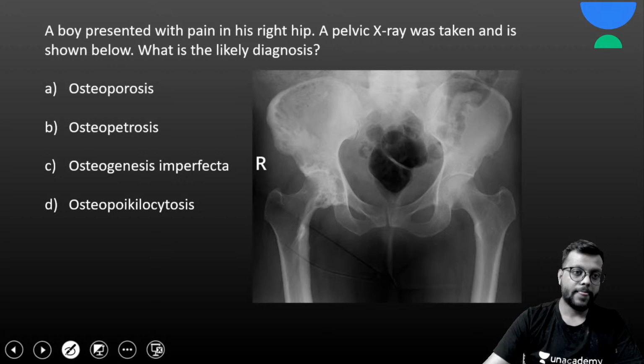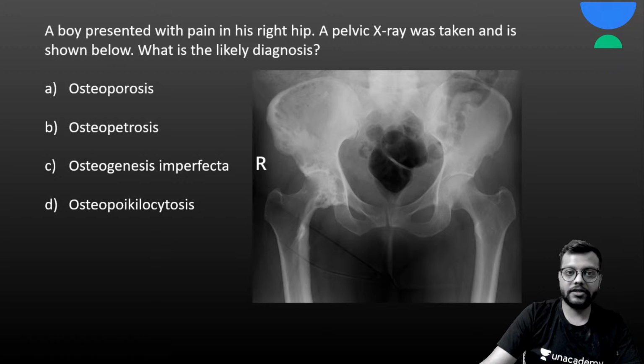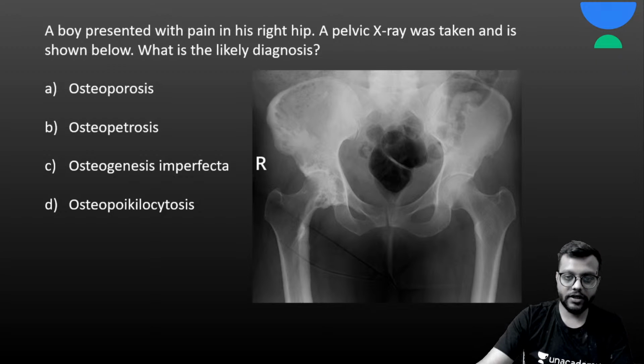A boy presented with pain in his right hip. A pelvic x-ray was taken and is shown below. What is the most likely diagnosis? Here are your 15 seconds.